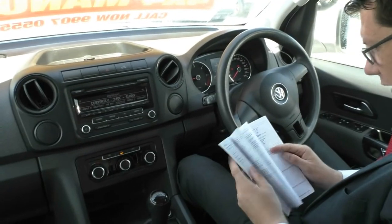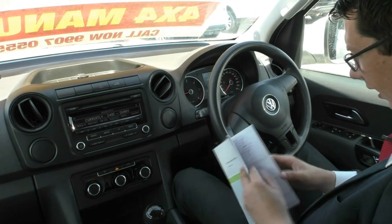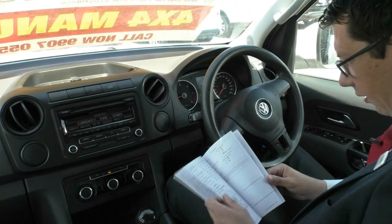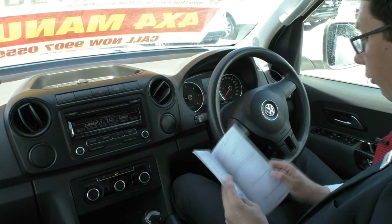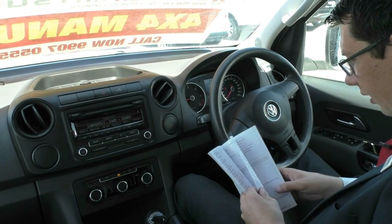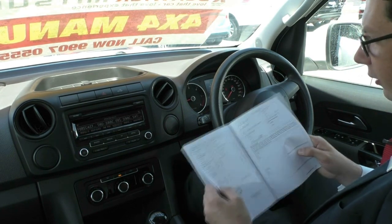This car has done 67,800 Ks. I'm gonna have a look at the service history for you. So the first service was completed at 14,000 Ks. Next service was completed at 30. Then we had a service at 43 as well, so we got two done at the same time, it looks like. And then next one was done at 57, and then 67 intermittent service done by us.